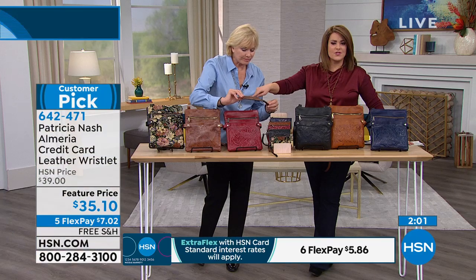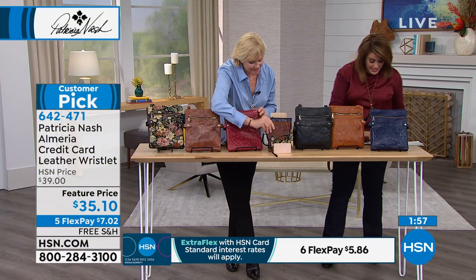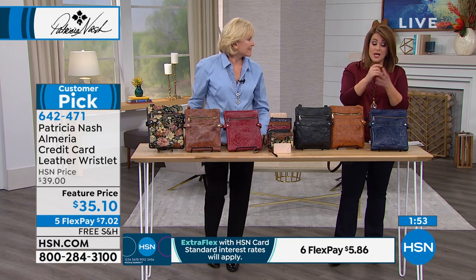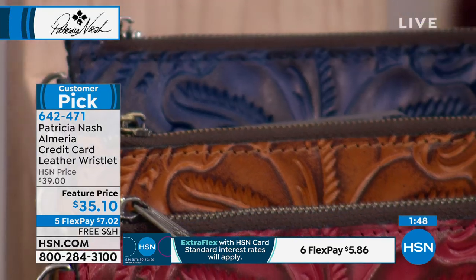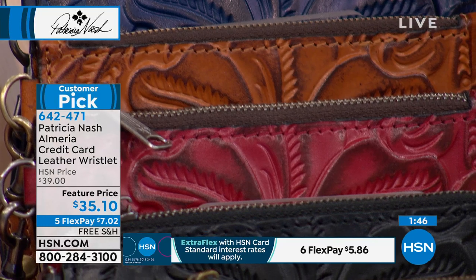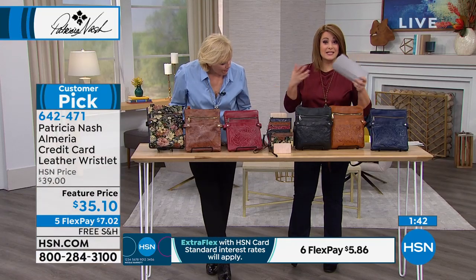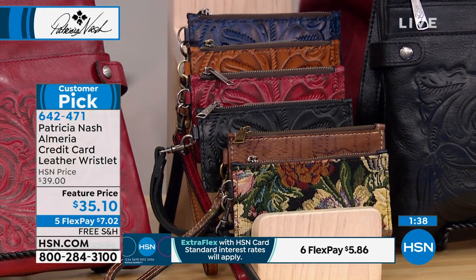I love the zipper for if there's anything really, really valuable that you want to pop in there. And that wristlet strap is 6 inches, so even if you've got bigger hands, you're going to be able to roll that over your wrist. Let's do colors. And by the way, my favorite part about this is the price. Grab a couple of these at $35 for something that becomes a lifetime piece. I mean, the value and the beauty and the artistry is certainly there.